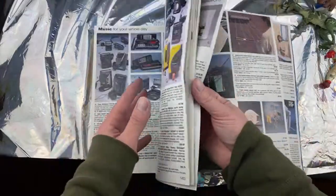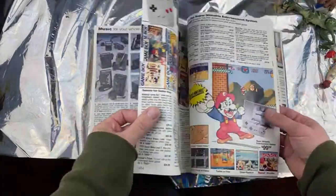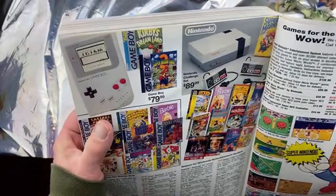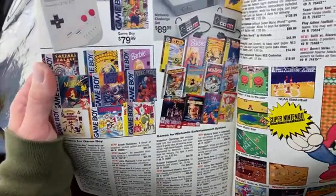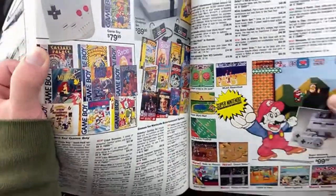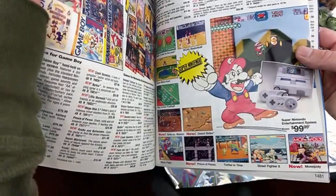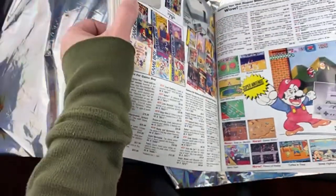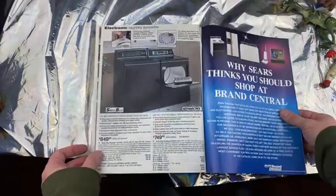Wait, I saw something. Where was that? The game systems, I missed them somewhere. Ah, there we are. Okay, we've got the Game Boy, Kirby's Dream Land. All the games, guys. Look at that. That's good stuff. Super Nintendo for $100. Decent. Mario Paint.